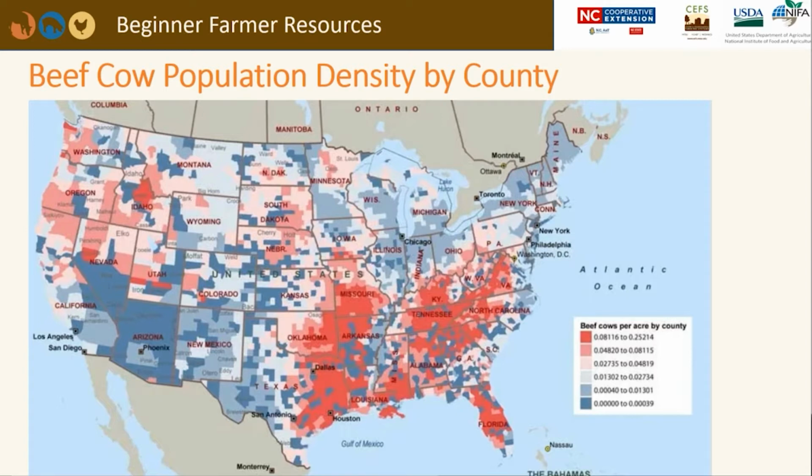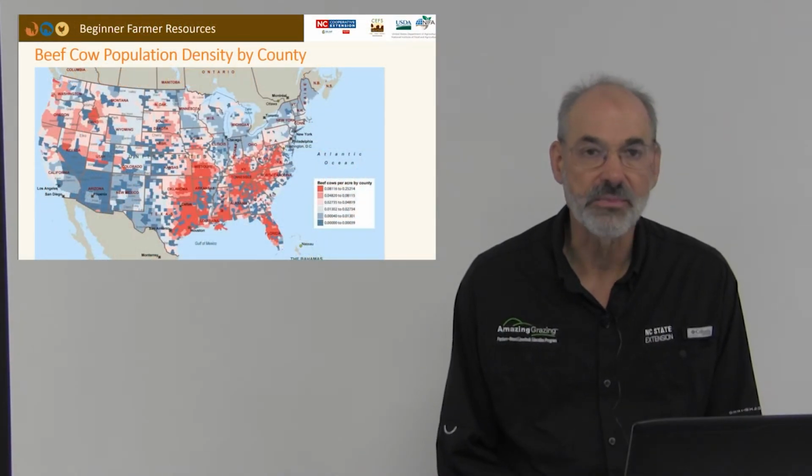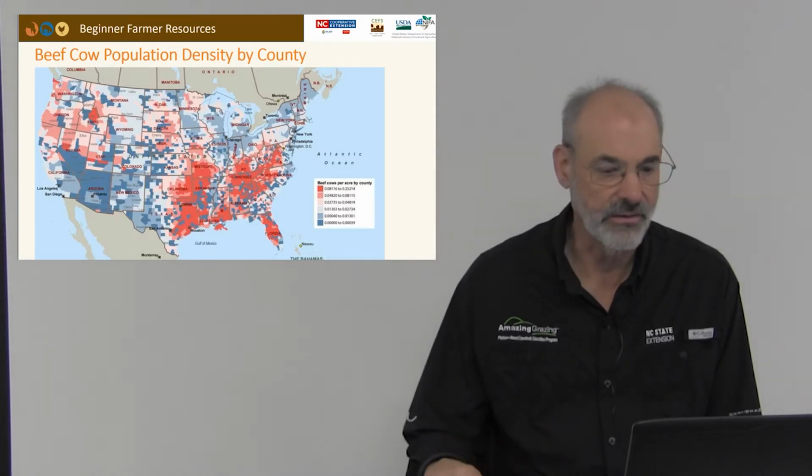You go to the west and you think about the western range states. There are cows there, but they're very widely distributed. They have a very low density type of production in the western U.S. So if you wanted to put the grass production per acre on this same kind of map, you'd see that was in the southeast, is where the grass and the forages are best produced.